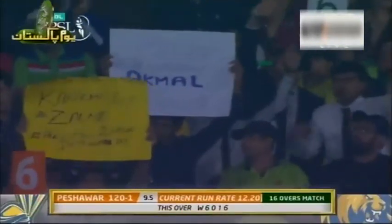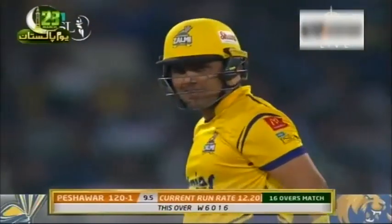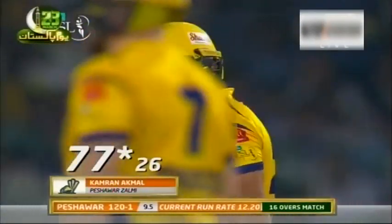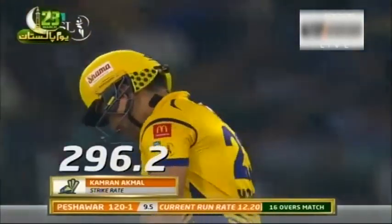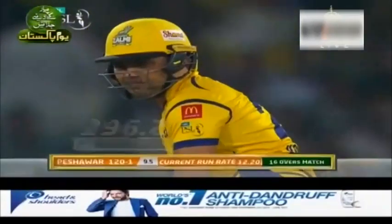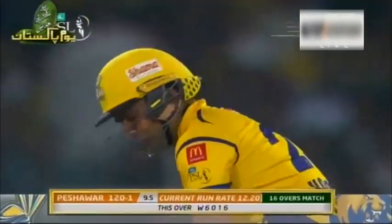Yeah, what he's just done there, he's just equalled his brother Umar Akmal, Kevin Pietersen and Shahzaib Khan with his 8th six in this individual innings, and those three I mentioned also hold that record of 8 as well. He's not finished yet.